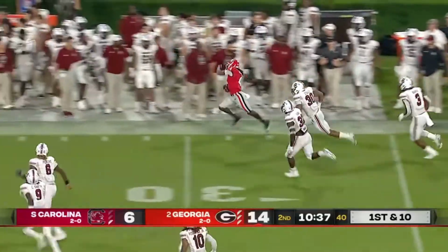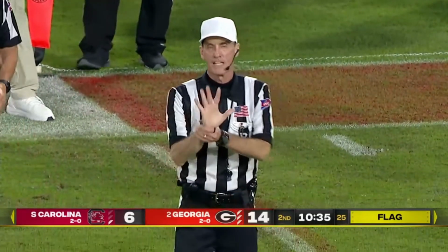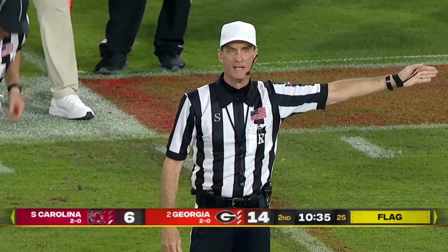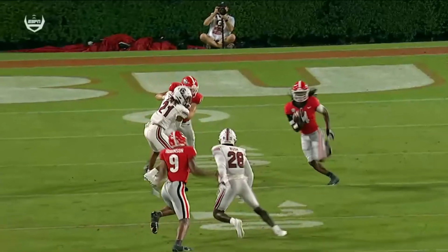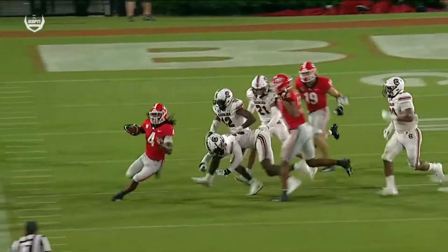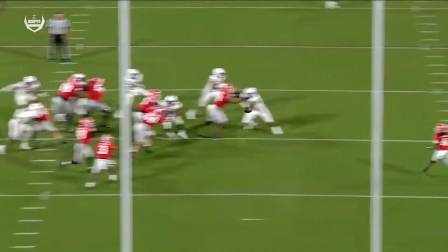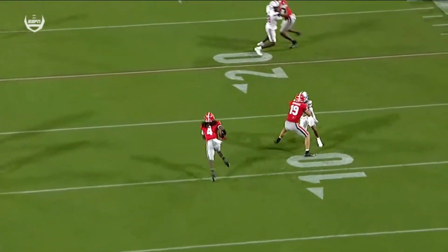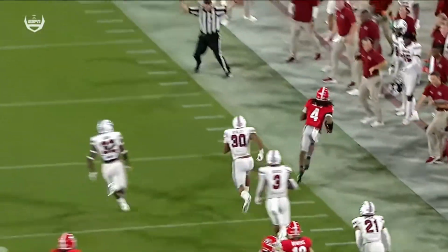They both said they've become really close in a short period of time. Swing pass to James Cook. Speed up the sideline, and he's brought the ball back. Block in the back. Offense number 9. 10-yard penalty from the spot of the foul. First down. Great block by Brock Bowers, number 19, leading the play. There's the block in the back. Tried to pull off, but right in front of the official. There's Bowers doing his job. One good block, one bad.